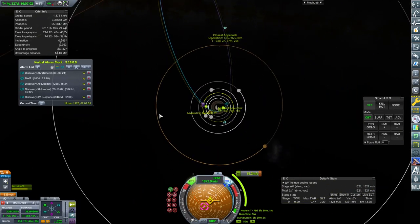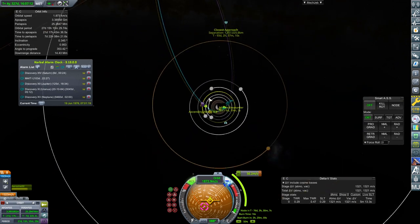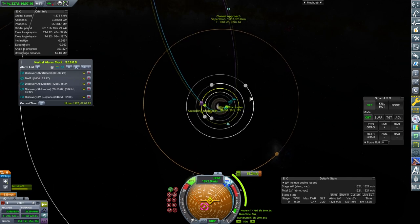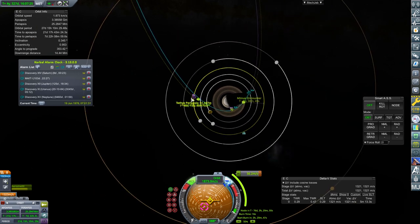Okay, so we're going to leave that one there where it is, because that's a nice marker for when we go past Mimas. So we could get potentially a Tethys. That's going to pop that up a bit, and it's also going to sort of widen out our path there. So that's good. So we have 8 days until the Mimas encounter. And then when's that one? That would be 90 days from now.